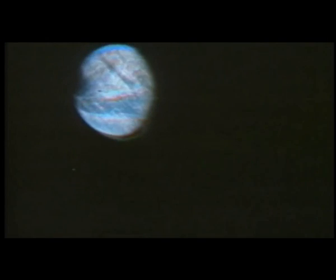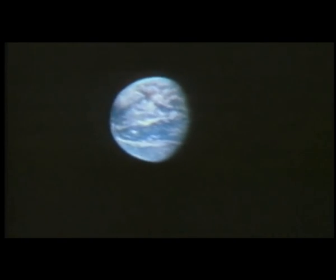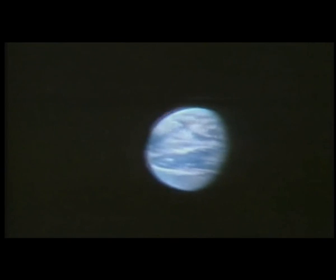Blue cast, see white bands of major cloud formations across the Earth.